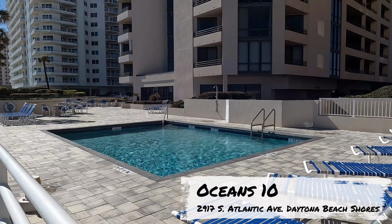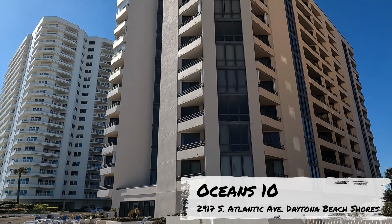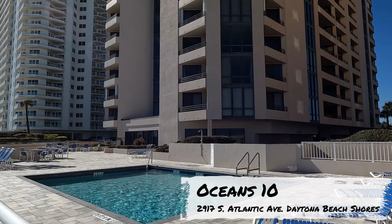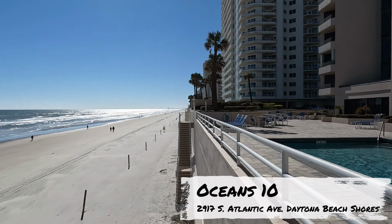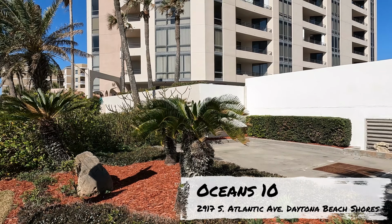Ocean's 10 does have a monthly condo association fee, which covers amenities such as 2 pools, 1 oceanfront, and 1 indoor heated pool, a jacuzzi, as well as a fitness room. If you are looking to rent your condominium when you're not using it, please know that they do have a 3-month minimum rental policy here at Ocean's 10.